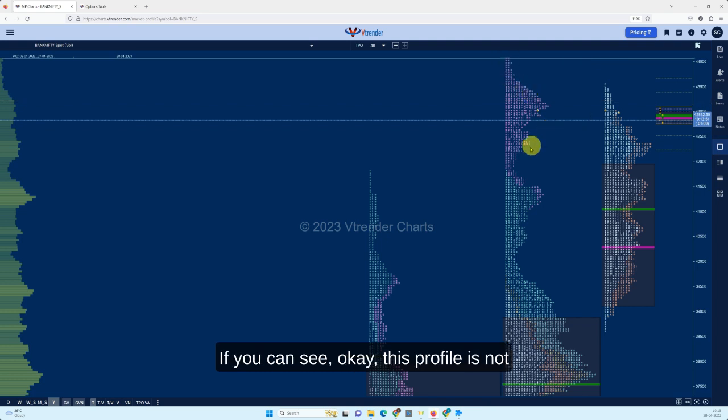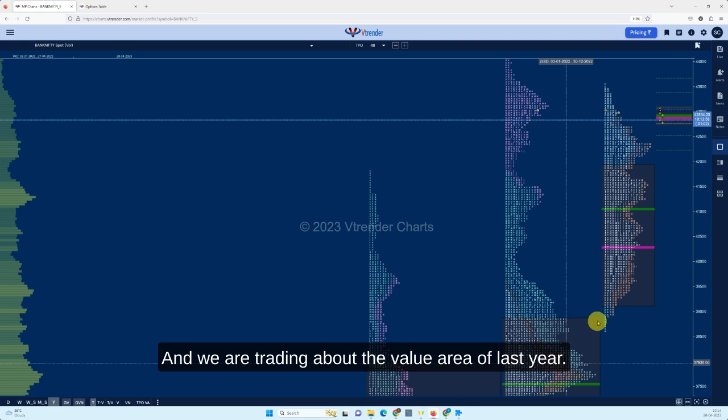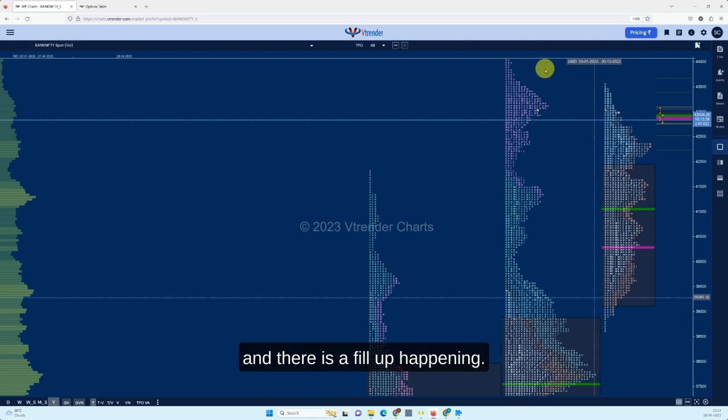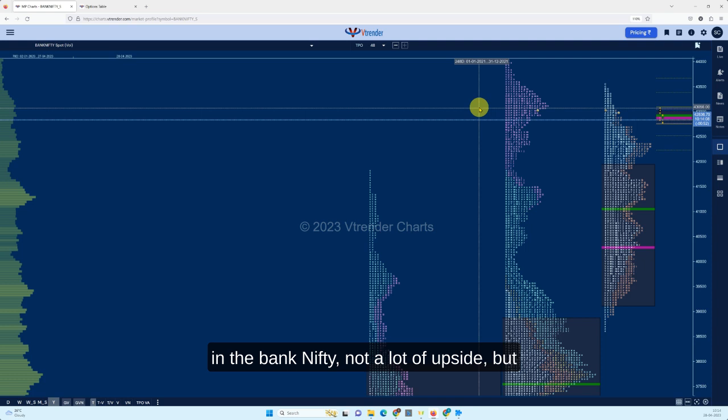If you can see, this profile is not really well made like this one below, and we are trading above the value area high made last year, and there is a fill up happening. So through the rest of the year, expect consolidation in the Bank Nifty. Not a lot of upside, but the downside is also going to be curtailed.